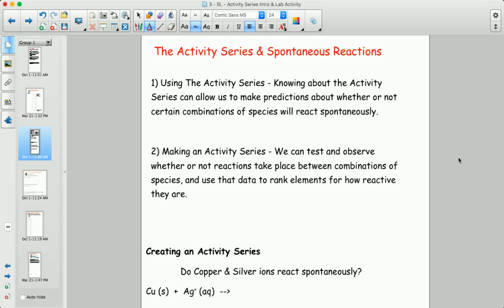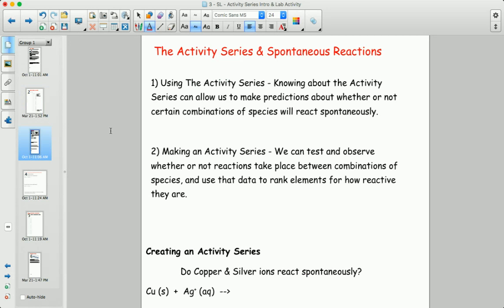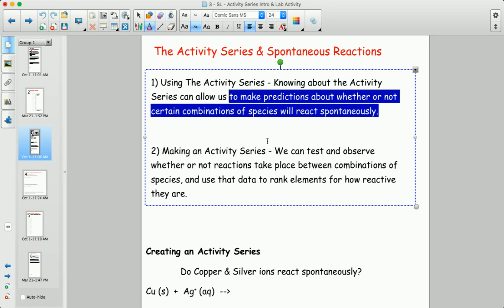So there's really two ways that you'll be using the activity series or doing questions with activity series. The first is using a given series, like if you were asked to use table 25 of the data booklet. You can use the activity series to make predictions about whether or not certain combinations of species will react spontaneously, whether or not they will react. We're going to go over how you can do that, but essentially you can use it to predict whether or not a mix of things is going to react with each other.